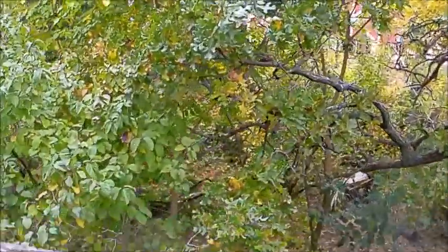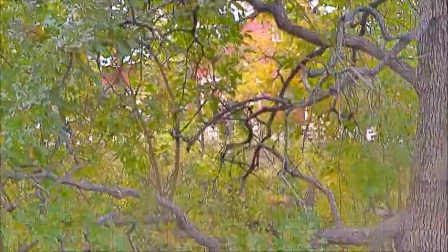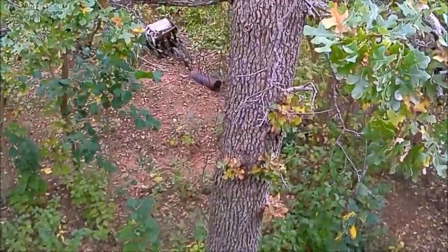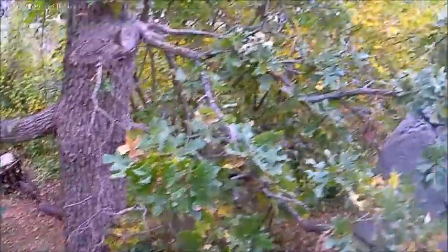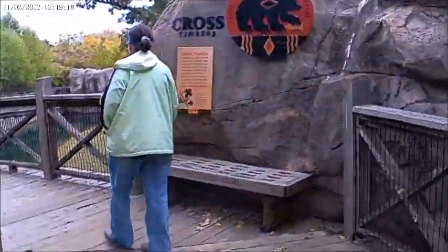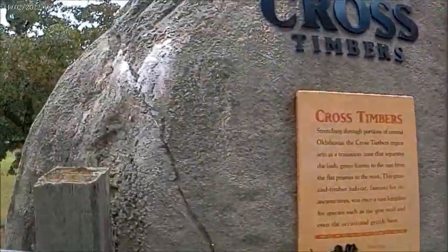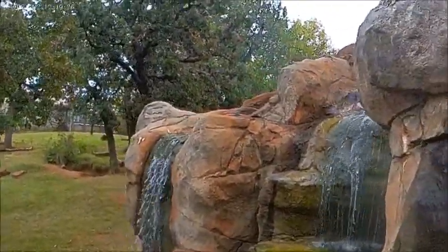This side's still kind of green. They got some fall colors in here mixed in. I don't know, those got some old farm implements or something down there. I'm not sure. Yeah, they got some water running there.